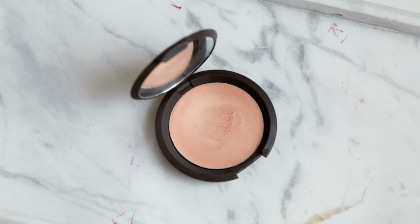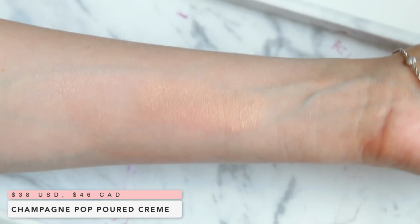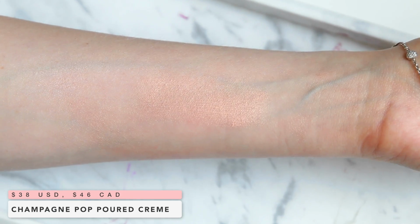Last but not least, you've got the cream version of Champagne Pop. Now, I would say that the cream version is a very subdued, more downplayed version of Champagne Pop. It's definitely not quite as intense as the powder or even the liquid. This is the type of highlighter that I would suggest if you want something that's not so in your face. I do really like cream highlighters because they're very easy, especially for every day.